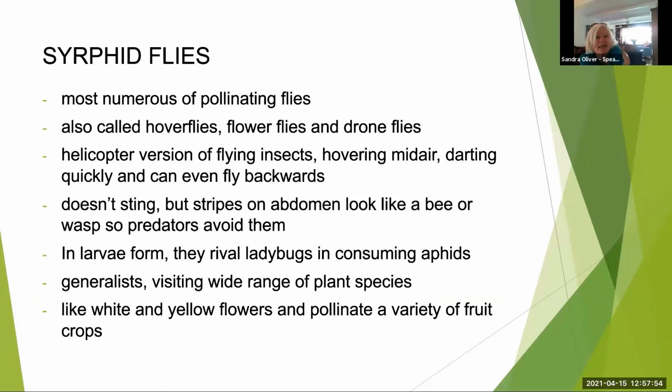Yes, the syrphid flies. They're the most numerous of pollinating flies. They're also called hoverflies, flower flies, and drone flies. And basically, they are the helicopter version of flying insects. They hover mid-air. That's why some are called hoverflies. They dart quickly and can even fly backwards. They don't sting, but they mimic the bee. They have stripes on their abdomen that look like a bee or a wasp, so predators avoid them.